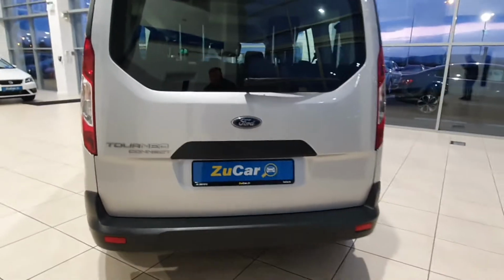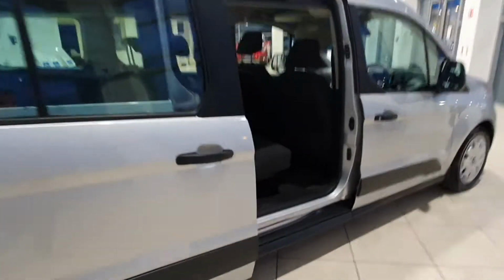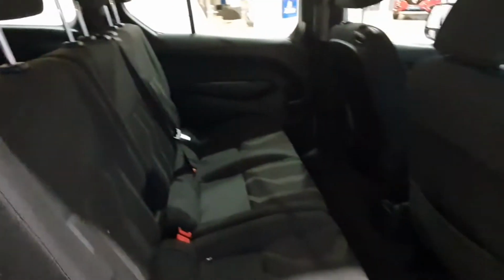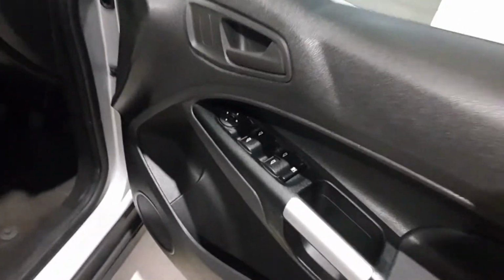Now as we move towards the rear, we can see again that this car is in outstanding condition. As we move in towards the rear seats, we can see also the seats are unmarked and in excellent condition. ISOFIX points on either side, and in the rear we can see here we have our two seats in the back. Moving in towards the cockpit, we can see we have our electric windows all around. And again, the interior is in perfect condition.